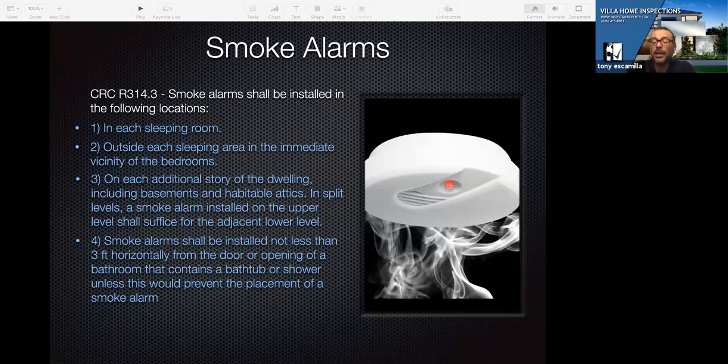There's a couple of other requirements for smoke alarms, but I'm not going to go into every single detail about this because we could be here pretty much all day. But these are the main smoke alarm requirements.